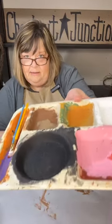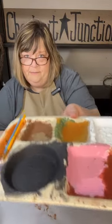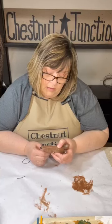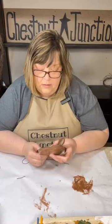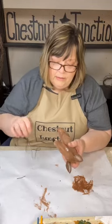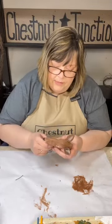My paint palette is a school tray. I got it at a thrift store. Oh, went all the way through on that one.